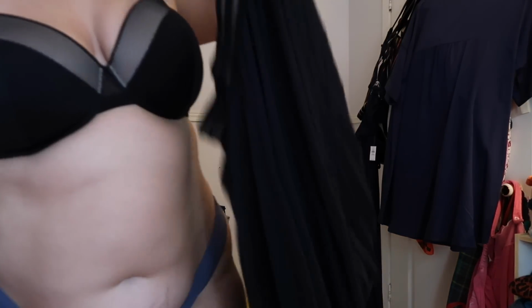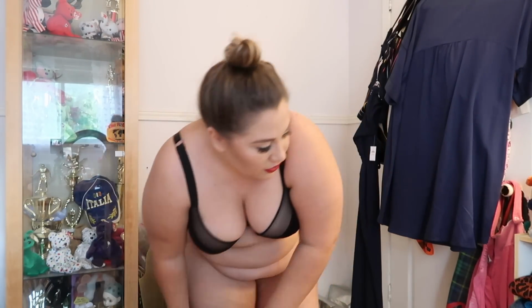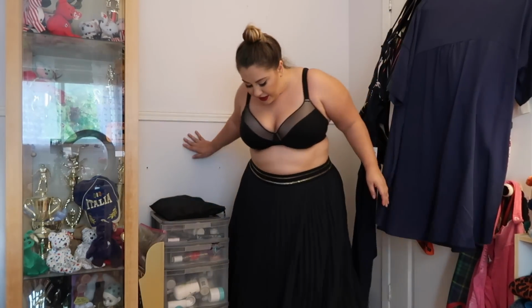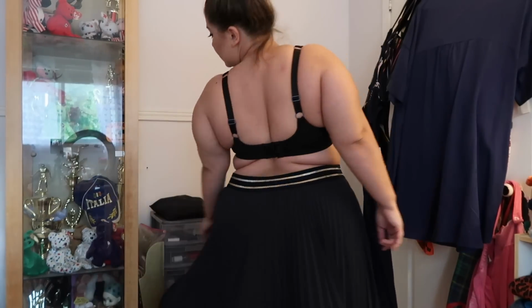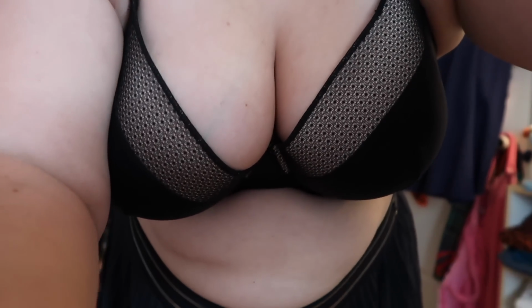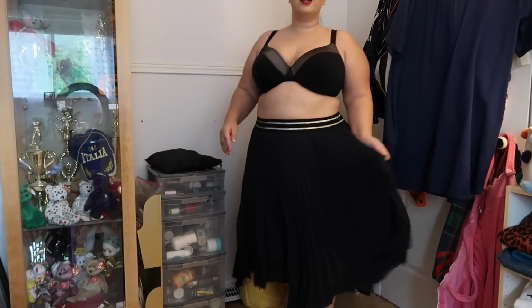Okay. So I would do this with just a little white tee, which I'm not sure if I have one. I just want to show you what it looks like, if I can get it from an angle that's far enough back. It is stunning, the movement in it. I think I need to move the camera down just so you can get it. Okay. Look at this. It's beautiful.